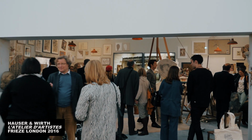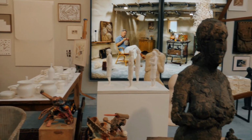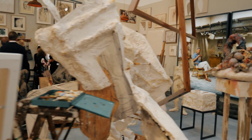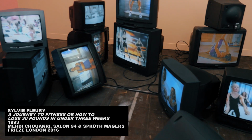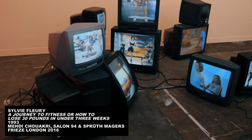I and many others were drawn to Hauser and Wirth's striking space, which was curated with a collection of works from the 1940s and 50s, many from estates, presented as a fictional artist's bohemian studio. I enjoyed a curated section of the fair, where galleries revisited exhibitions from the 90s, highlighting moments and works that had an impact then and now.